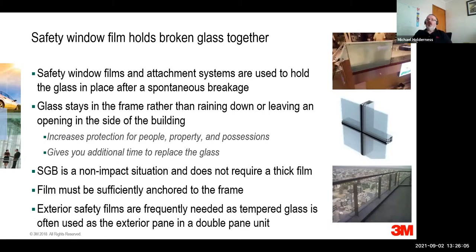Safety window films will hold broken glass together. So if you anchor the window film into the frame in some way, you can hold it in place. What we often find, and it's hard to see in this photograph, is that glass is often held into the frame by a thing called a spider, which is a hole through the glass and a large round coupling that gets screwed through. So if you've got four of those holding four corners of four pieces of glass, it looks like a spider. So they call them spider fittings.